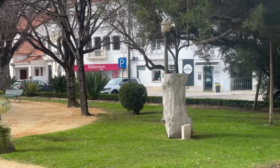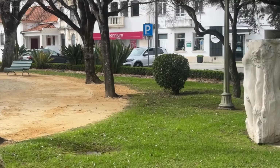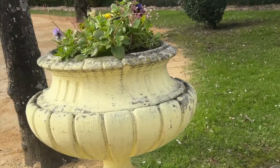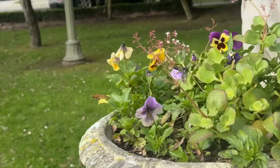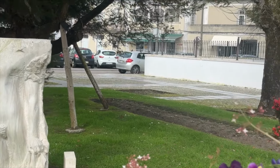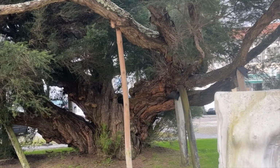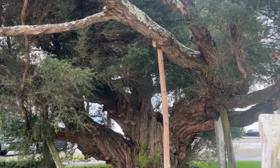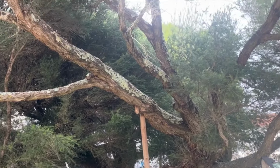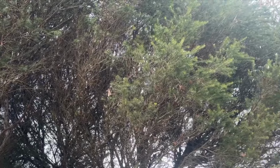So this is the park area. Very cute. It's got a little urn there with some flowers in, little pansies and things. There's some kind of statue of a naked woman or something. I don't know what that is. And that's a very old tree over there. It's a very old tree. And this looks like it's been propped up with sticks and things to keep its branches from breaking. Anyway, it's lovely.